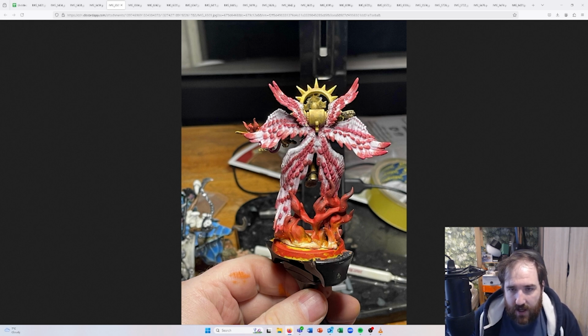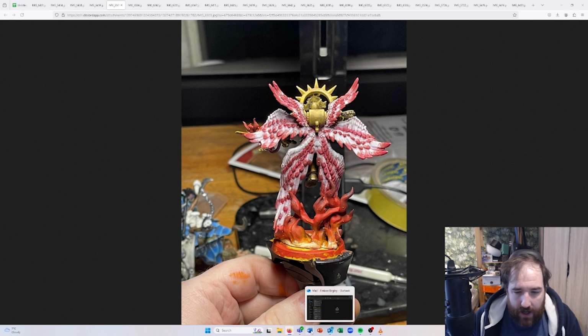So you can see the non-metallic metal on the model here, on the boots. The flames I did here. The base is not going to stay that way. I just wanted the base to blend in a bit. The fire needs a bit more blending and orange and stuff mixed in. But I was really happy with how the blood texture came out on the wings and how that looked. It was really fun. So I'm happy to have that there.